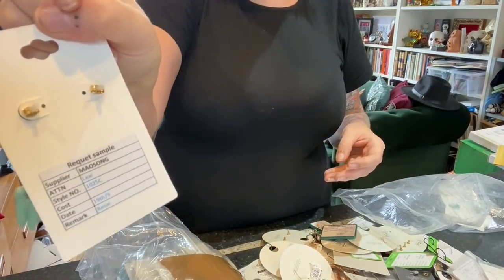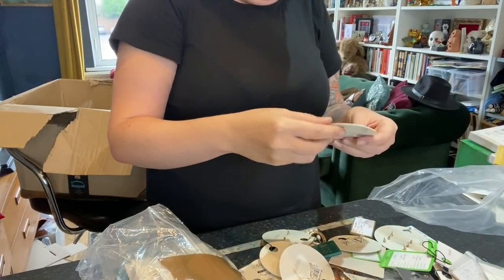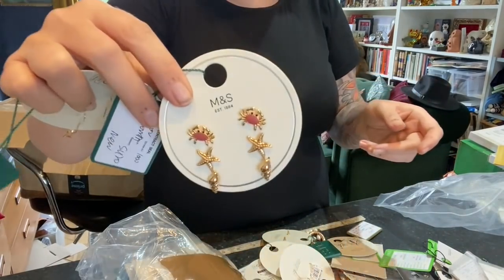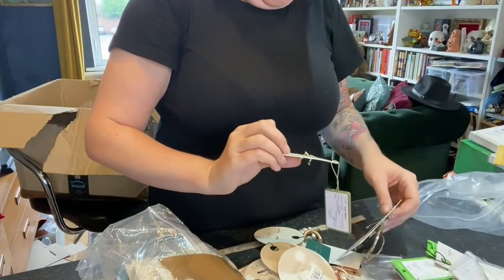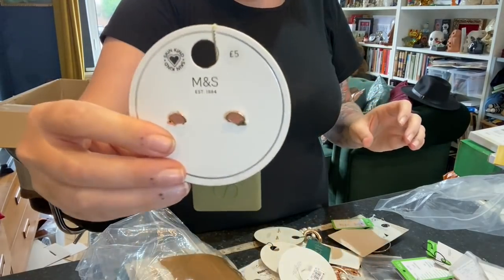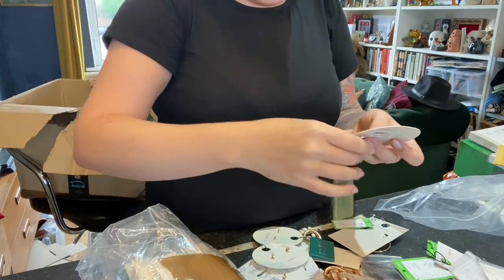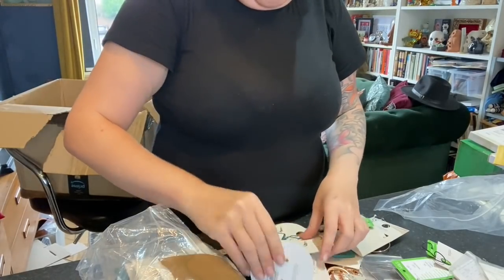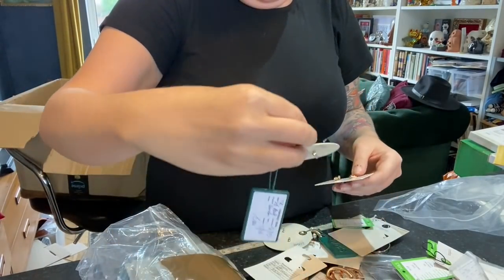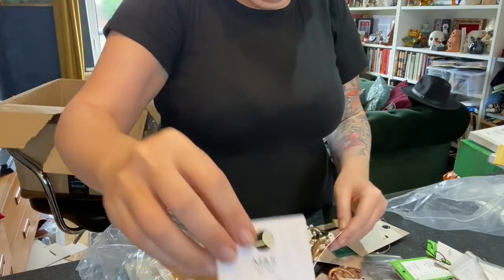Oh, this style is called Lexi. I'm not a Lexi, though. It's a Lex. Got some fishes. Oh, and sea ones. Oh, cute. Hedgehogs. More of the little birds. Birds. Owls. Incorrect packaging, reason package not ready. Okay. And owls on a different thing.